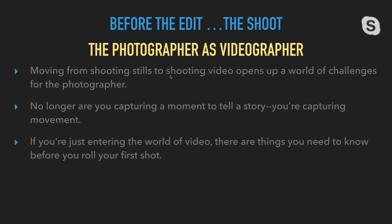With a photograph, you're capturing a specific moment in time, and you can look around that picture, and the whole experience is how you compose that one frame. With video, there's a lot more, because now you're capturing a story and telling it with movement. You're doing it at 24 or 30 images per second, and it's about how you piece these together. So you need to start thinking a little differently when you're shooting as a videographer versus a photographer.